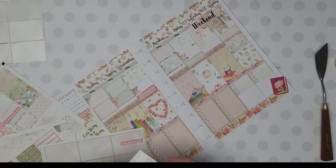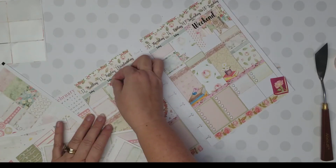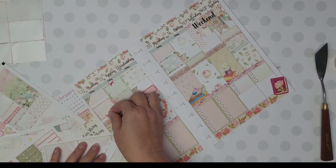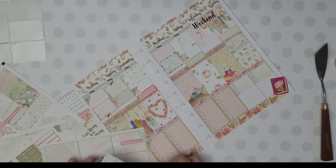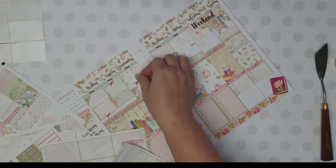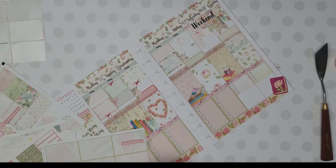And there are these really cute little bows that are kind of fun to just put around on these half boxes. Just kind of makes it more sweet and feminine. And I kind of like alternating.